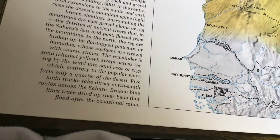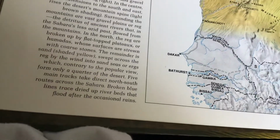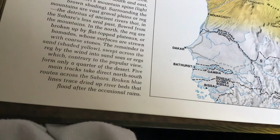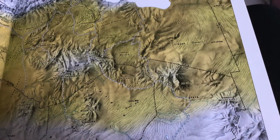5 main tracks take the direct north-south routes across the Sahara. Red and blue lines trace dried-up riverbeds that flood after the occasional rain. This is the Sahara. And I hope you guys have ice-cold water as we go on this journey.